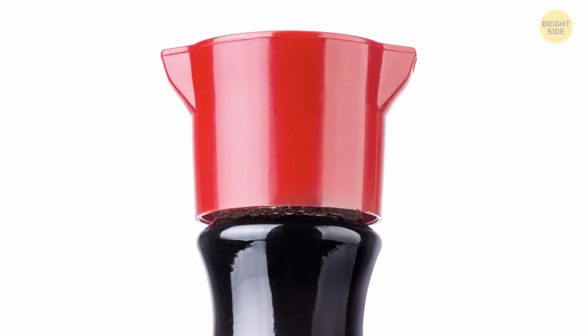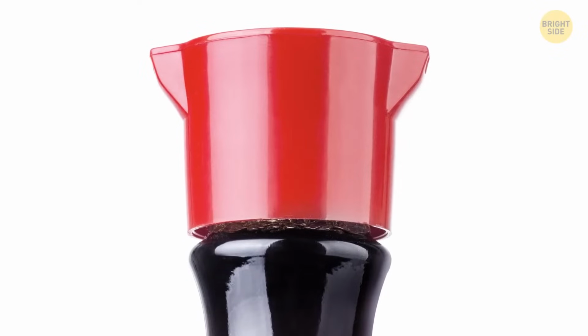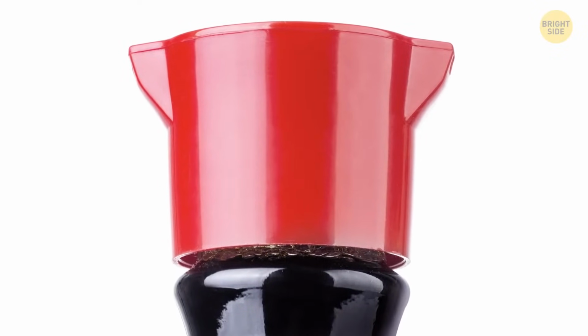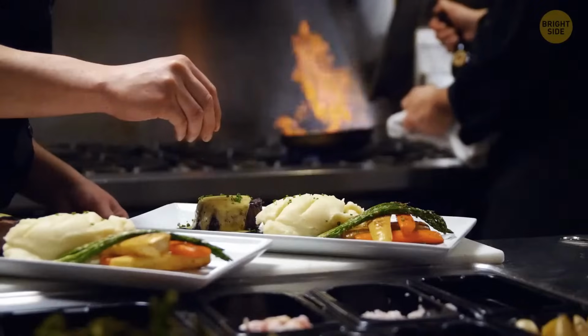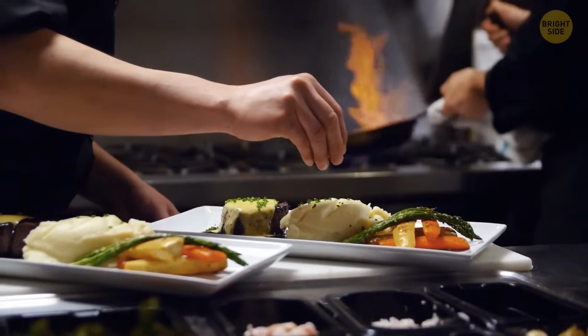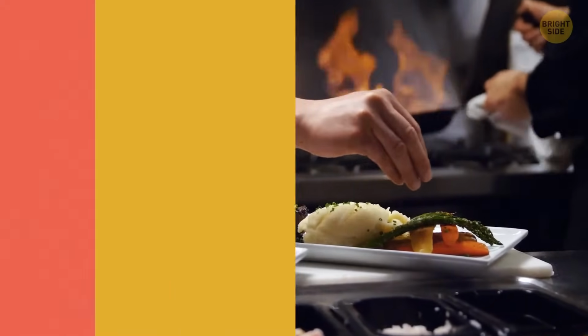Just put your finger on one spout while you pour the sauce through another. If you press your finger tightly to the spout, the sauce will stop flowing, and if you remove your finger, it will flow again. And please do not remove your finger in a restaurant. It will freak everybody out.